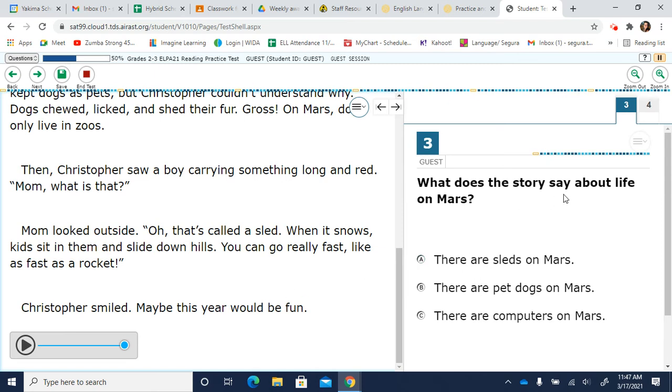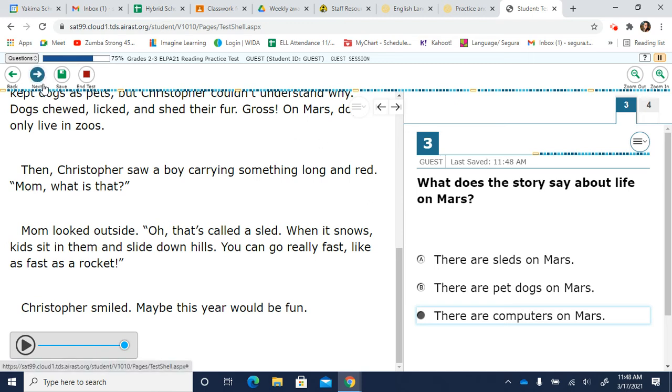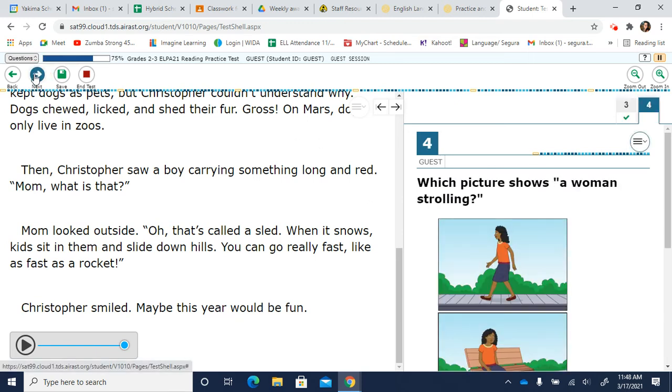Okay, so what does this story say about life on Mars? There are no pet dogs. No. There are computers on Mars. There are sleds on Mars. We know there are computers on Mars, but the dogs were not pets because they were in the zoo, and he had never seen a sled, so that couldn't be true.